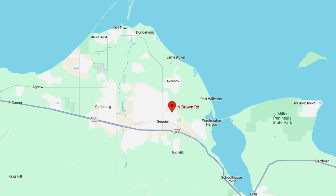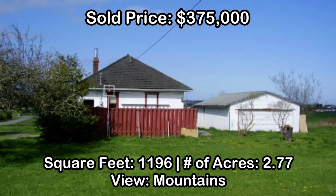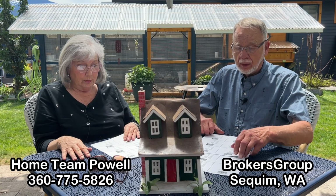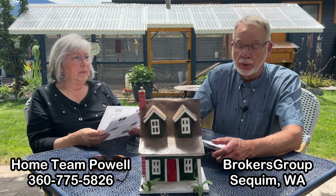It was listed for $419 and it sold for $375. Bit of a drop there. 3 bedrooms, 1 bath, 22 days on the market. Built in 1914 with 1,196 square feet on 2.77 acres and a mountain view. Okay. Yeah, Sequim doesn't have a lot of these older homes. Port Angeles, like most of the homes are older.